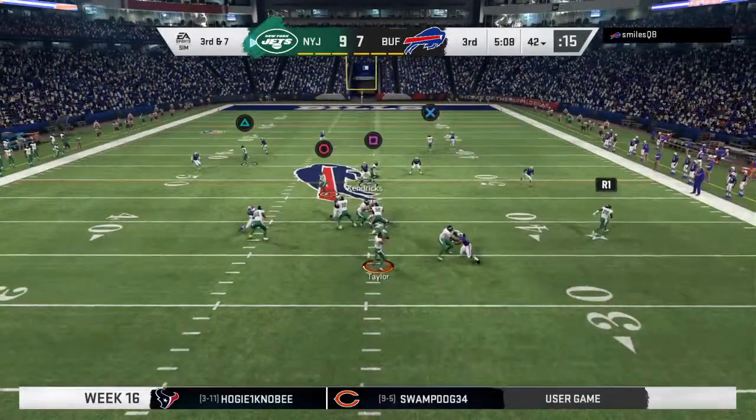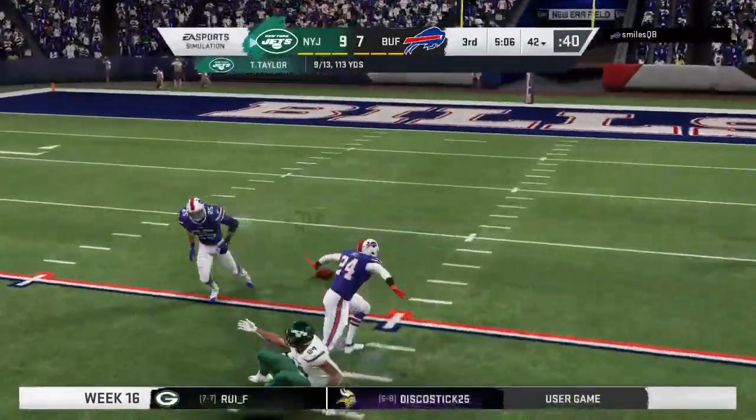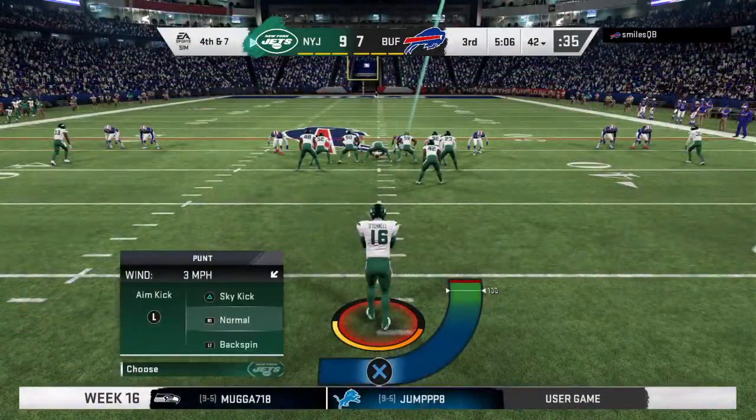Taylor now to throw on third down. He's going to fire one deep, middle of the field. And that will be incomplete. Well, they weren't scared to let it fly, but it falls to the ground and brings up fourth down.